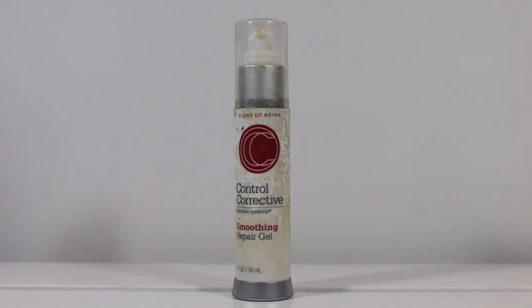Then this is really gross. This is my Control Corrective Smoothing Repair Gel. We used the Control Corrective range at esthetician school, and this was part of my kit. So I would use this on, you know, clients that we had in class or in school, or I would use it on the other girls because we would actually work on each other. And I really liked this.